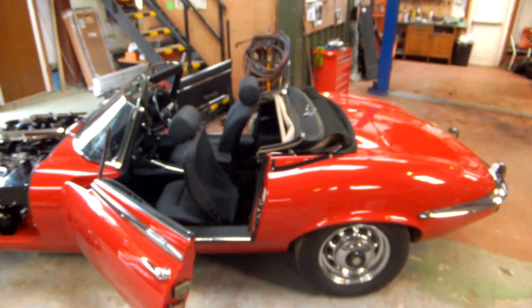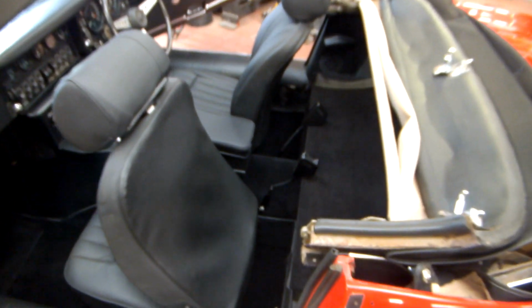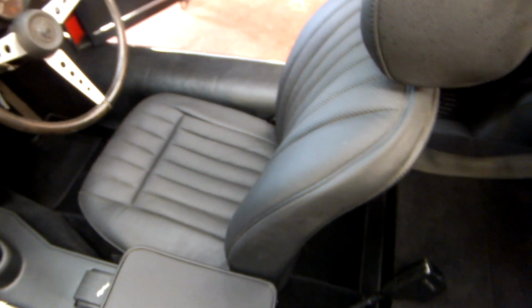Well, that's a special car. Look at the wheels and the shine. This is the bit you want to see: the interior. These carpets are wool, and brand new. He's made a stunning job of this. New seats, all leather.